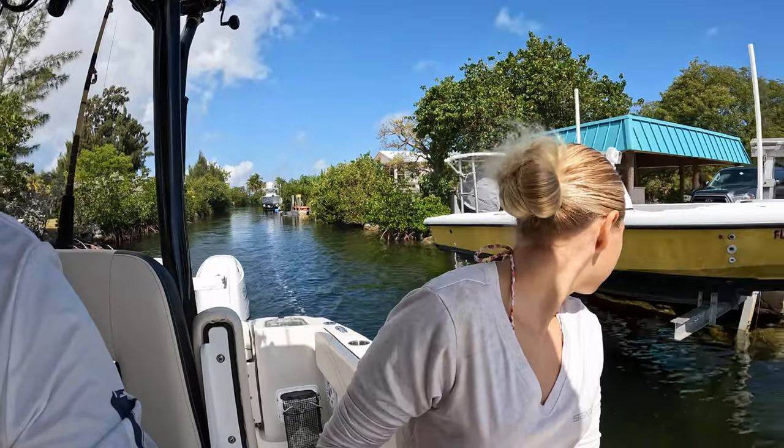But anyways, anything to add, Rags? Nope, we're just, first day of grouper season. All right, see if we can get one in the boat.